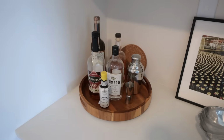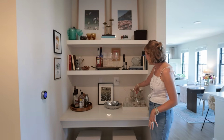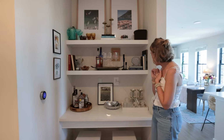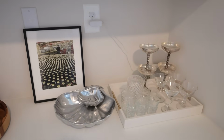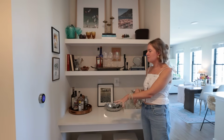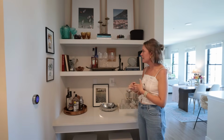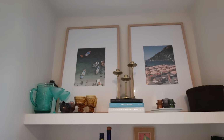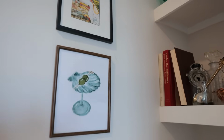And I love collecting like vintage glassware and everything. I just thrifted these silver coupe glasses that I think are so fun. And I have some other thrifted glassware and little prints around. And I just think it's a really great way to use this space. We do work from home, but we have our own desks, so we didn't really need the built-in desk area. So I just think it's a great use of this space. And it's kind of its own little design moment as well.